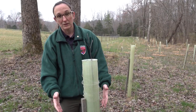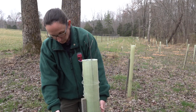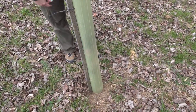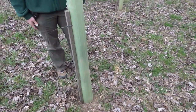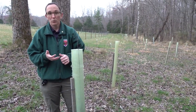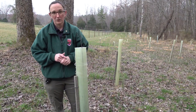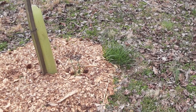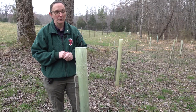The other really important consideration is the competing grass or vegetation around the tube. So you can see if you look down at the bottom of this one, we've got some bare soil right around there. And on this project in particular, the landowner mows the grass to control the competing vegetation. You can use herbicide as a means to control competing vegetation, or you can use mechanical means, mowing, weed eating. You can also use physical barriers. Right behind me, just over there, you can see those kind of light brown circles. Those are actually mulch rings, again, as a means to try to control the competing vegetation around the planted tree.